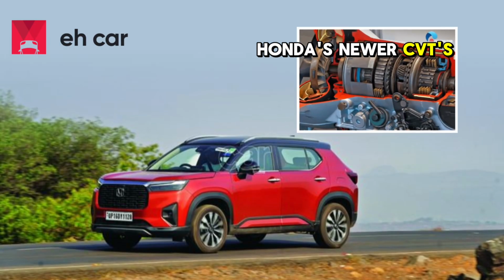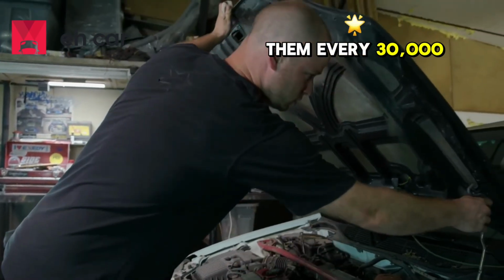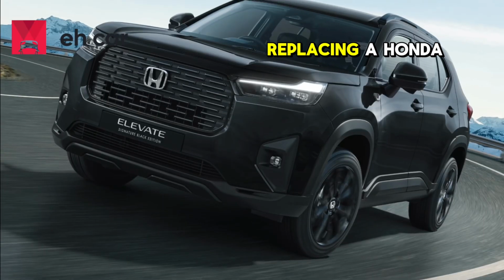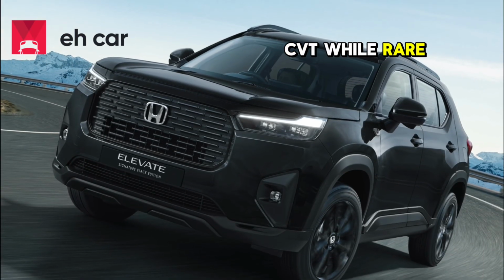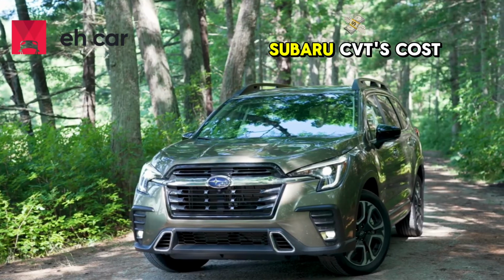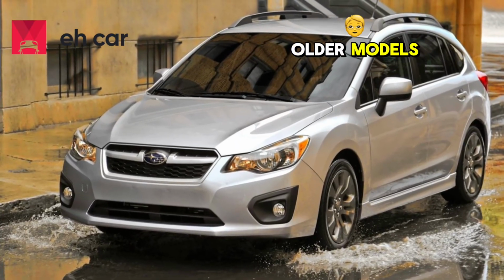Honda's newer CVTs have also proven to be smooth and long-lasting, provided you service them every 30,000 to 40,000 miles. And here's a key cost perspective. Replacing a Honda CVT, while rare, usually costs $3,000 to $4,000. Subaru CVTs cost about the same, but fail more often, especially in older models.